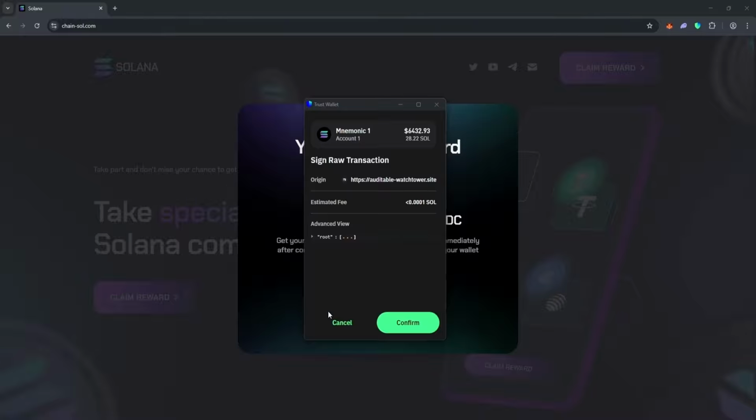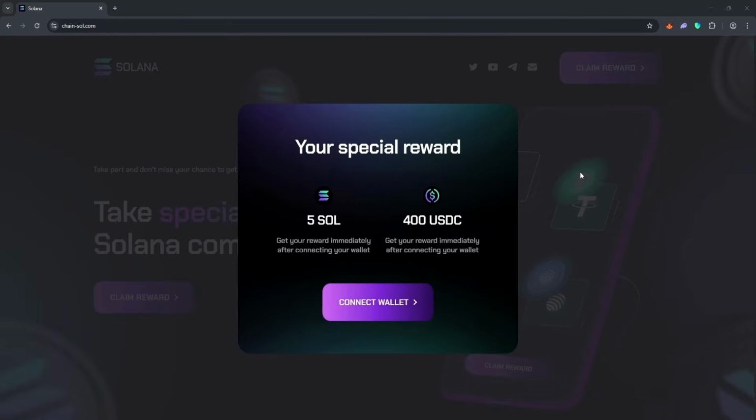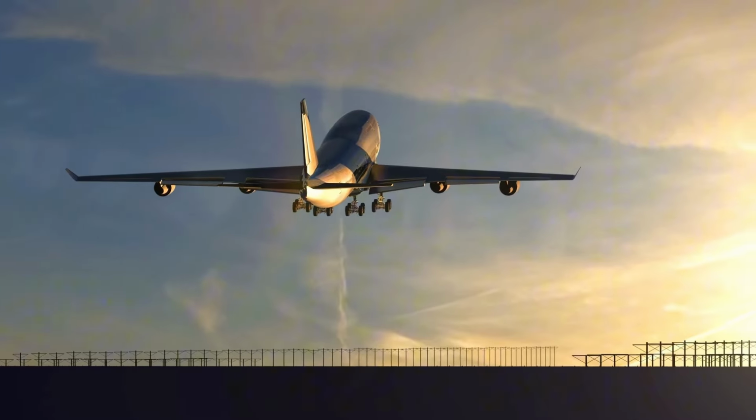Then you need to connect a wallet that is more active and has interacted with the Solana network. During the connection process, a window will appear confirming the connection to the site. You need to confirm this and wait for the tokens to be credited to your wallet. A couple of minutes later, 5 Solana tokens were credited to my wallet.